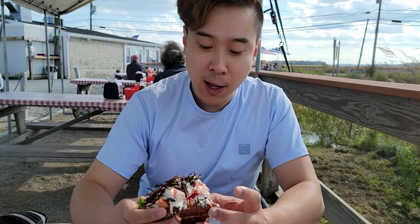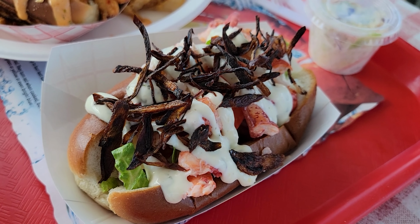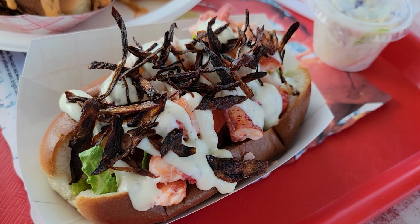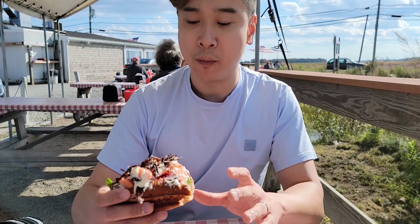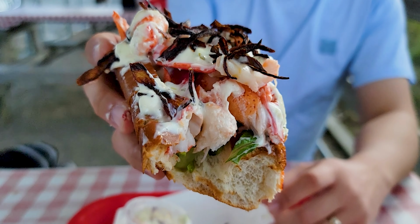Oh, shoot, no kidding. That lemon tarragon mayo is delicious. And the lobster itself is super sweet and tender. Wow, so the lemon tarragon has a slight licorice flavor apparently, and it doesn't really punch out, so it's very subtle. With the fresh lettuce on the bottom, and they give you a good amount of lobster. I'm gonna take another bite, honey, it's so good.